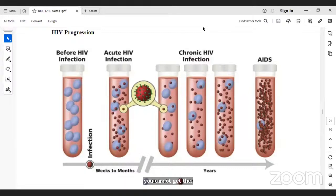How can I be able to know that ARVs are working? They check the viral load. When you use your ARVs, you continuously go for clinics, and they do an analysis to determine the number of virus particles you have inside you. If the viral load is reducing, then it means the ARVs, the ART, are working.